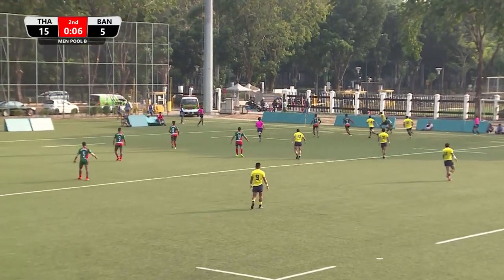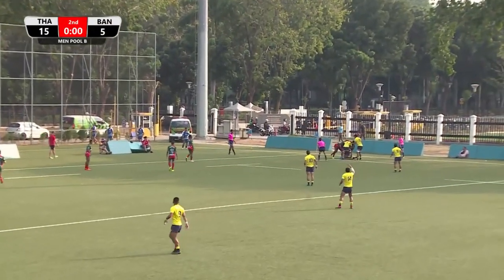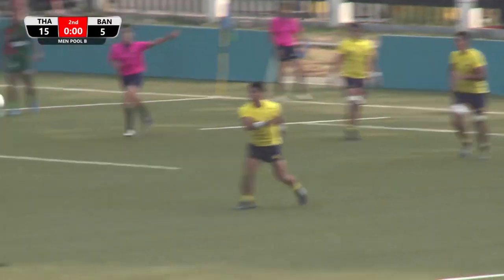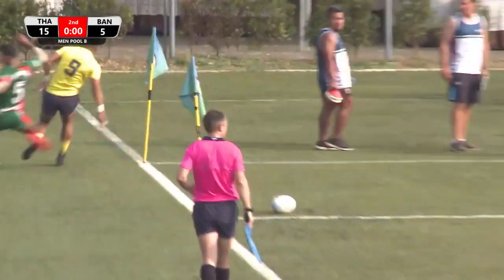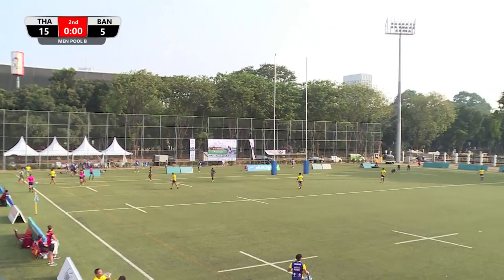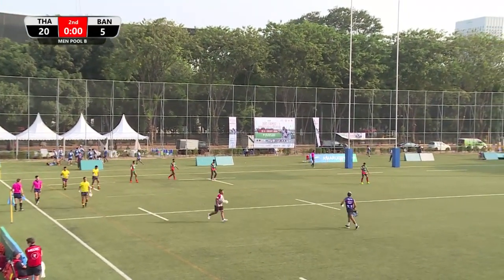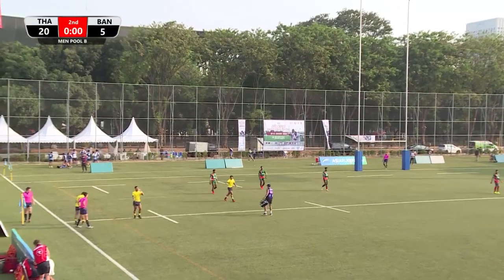Thailand swing it to the right. They see the overlap there, going for the corner. It's good defense here from Bangladesh, driving them back, and it's a penalty to Thailand. Thailand with a quick tap and go. They swing it left. They swing it quick. They see the opportunity. Huge overlap, and it's their number 9 in the corner. Try time for Thailand. That try was scored by number 9, Witikorn Kaiwakiao.